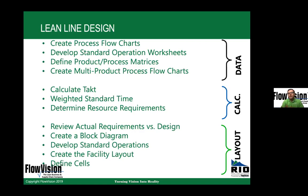And then once we've done the analysis, once we've done the calculations, then we're going to do the layout. We're going to do the design. We never design a process before we do the calculations, and we never do the calculations until we get the data. So again, the first thing that we're going to do is start gathering data.